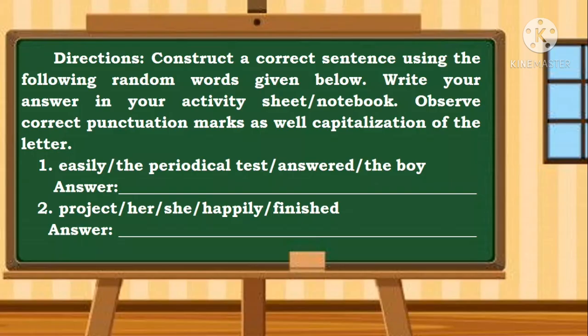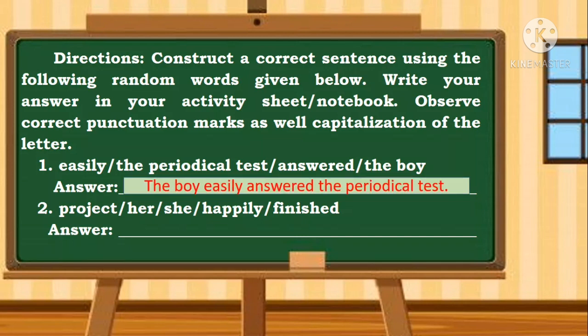Let's have activity number 1. Directions: Construct a correct sentence using the following random words given below. Write your answer in your activity sheet or your notebook. Observe the correct punctuation marks as well as capitalization of the letters. Okay, let's start with number 1. Easily, the periodical test, answered, the boy. The answer is, the boy easily answered the periodical test.